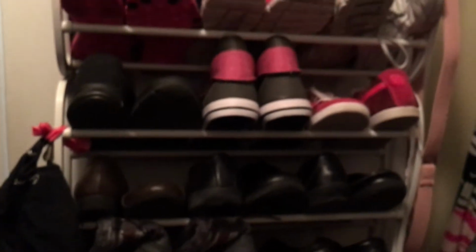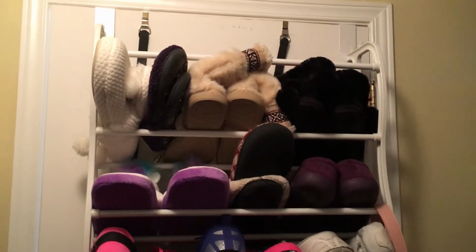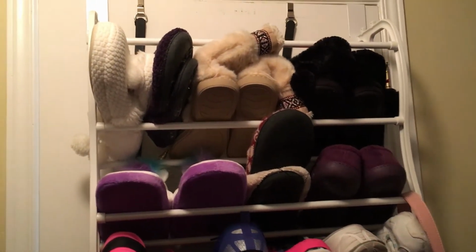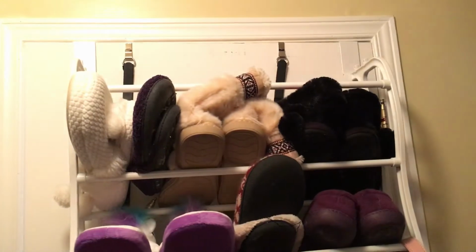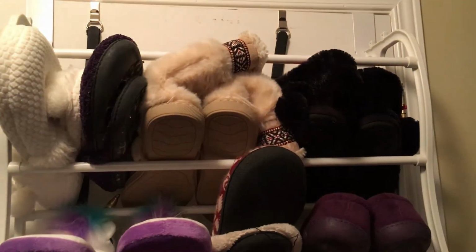I'm going to show you so you can get a better glance, because right now it's kind of dark in here. And it holds all of my shoes other than what you just saw and other than what I keep at my front door that I'm currently using. So at the very top, the first 2 racks I dedicate to slippers.